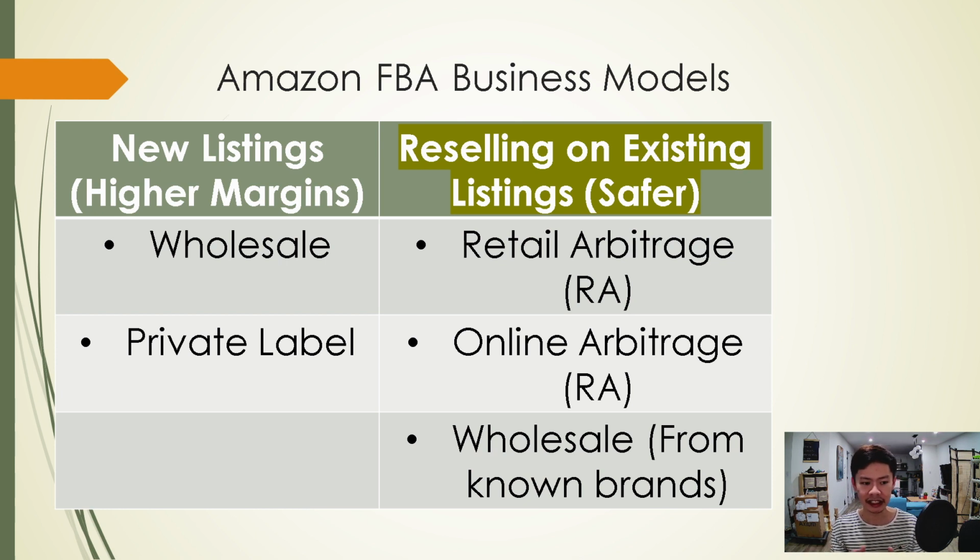But the second business model, which I guess I'm already mentioning, is to resell existing listings. And that goes into 3 different categories. And I'm going to be going over the first 2 the most because I think that's the easiest to get started selling on Amazon, which is retail and online arbitrage. So this is where you're buying from different retail stores and then reselling them on Amazon.